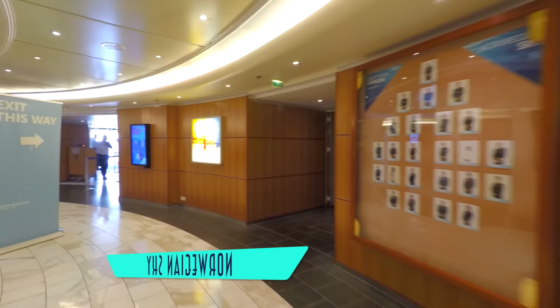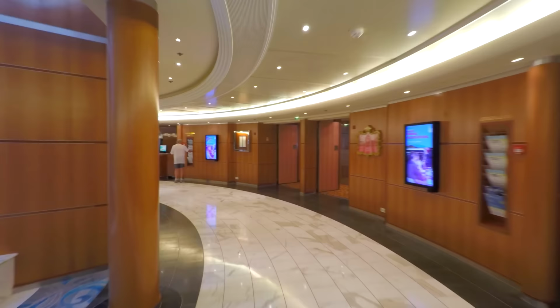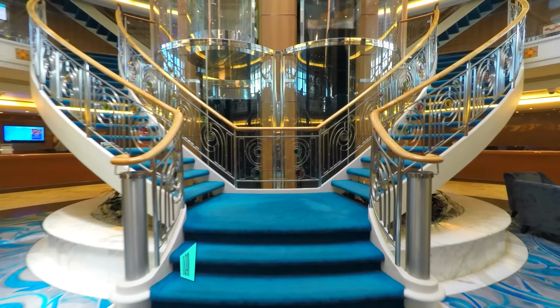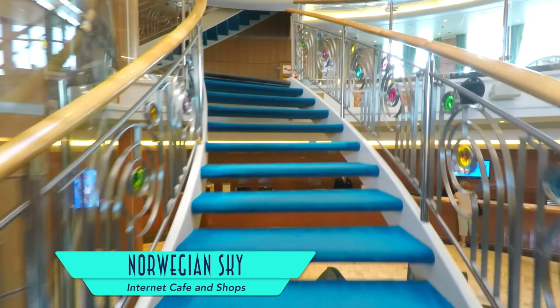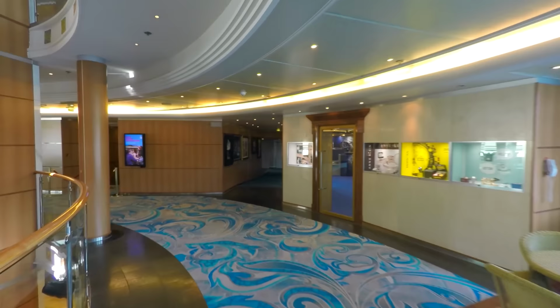Surrounding it are the reception and shore excursion desks, with the ship's very friendly staff, and overall excellent service. Just upstairs from which is the Internet Cafe, with bright scenic windows to the outside, and an initial collection of onboard shopping.